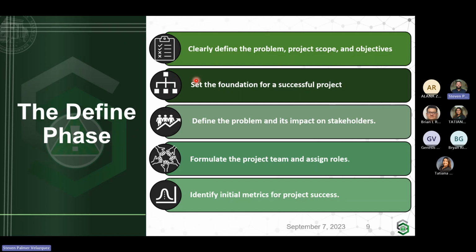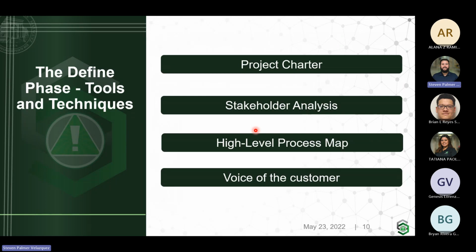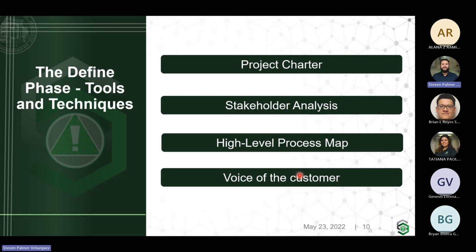Okay, we're going to go through this because there are different tools to do this. Some of the tools to do all that are the project charter, stakeholder analysis, high-level process map, and voice of the customer. But for today's presentation, we are focusing on Six Sigma. The only Six Sigma tool is the project charter. The other tools are Lean methodology tools, so they will be discussed in another video.